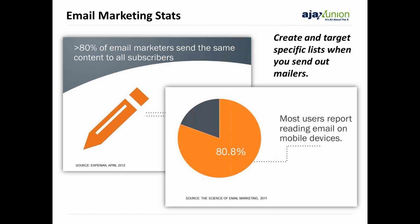When it comes to emails, people get really annoyed really quickly if you're just going to email them and they're not interested in what you have to offer. People have to know you, they have to like you, and they have to trust you in order for them to be interested in receiving an email from you.